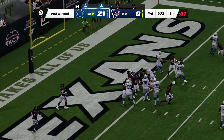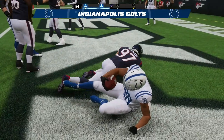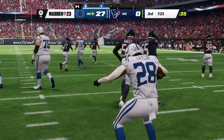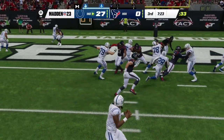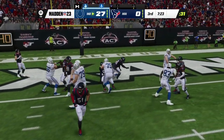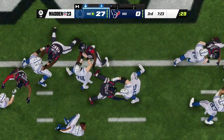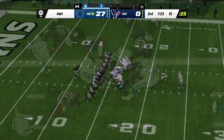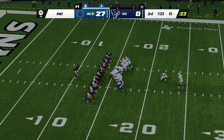Again, it's Taylor. And he will fight his way into the end zone for a touchdown. Jonathan Taylor with his 2nd touchdown of the afternoon, as his guys are able to push that lead out a bit further. So the first drive ended in 3. This time they take it down and punch it in the end zone.